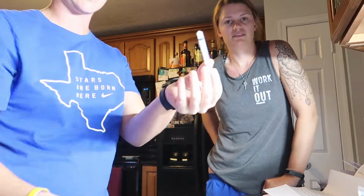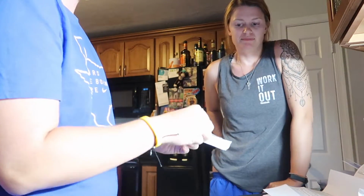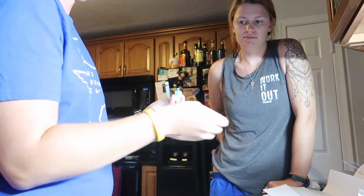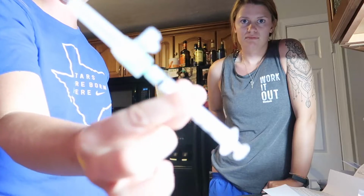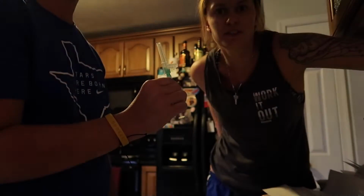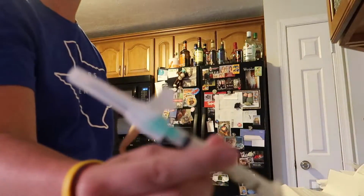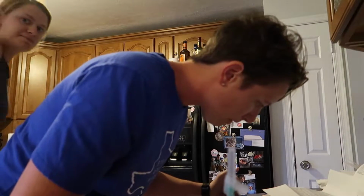All right, so I'm taking this syringe out and I'm going to attach the needle. Let me turn this light off. I don't think that helped. Attach the green colored needle to the 3 cc syringe.